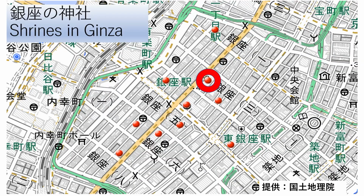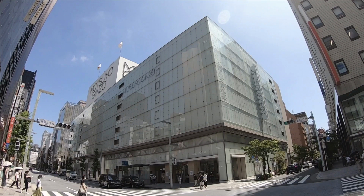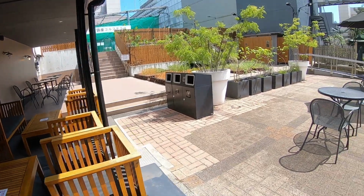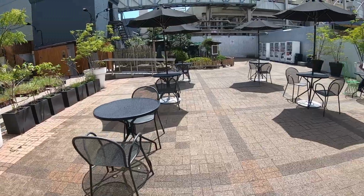The second shrine is Ryuko Fudoson, which is located on top of the department store named Matsuya. Its benefits are wish fulfillment, success in business, and safety of one's family. This is a rooftop of the department store.